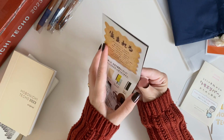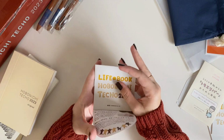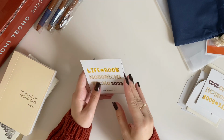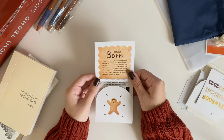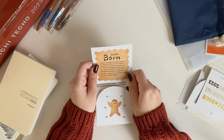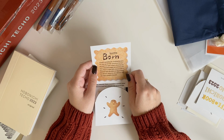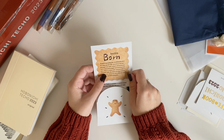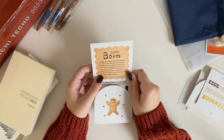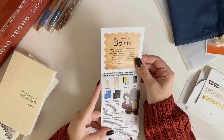This one I'm holding here is in Japanese, probably because it came with one of my Japanese planners. Let's see if mine came with an English one. Yes, it did. So this is the English one that came with my English weeks. Let's open this up. Ooh, something was born. Thanks to my starting this, something was born. As I kept up with this, something was born. Because I met other people, something was born. I reflected on myself, and something was born. There is a whole life contained within Hobonichi Techo. Go ahead and write whatever you want in it. At the end of the year, your own unique life book will be born. That is so cute. And then it has a little baby cookie, I guess. That's really sweet. I like that a lot.